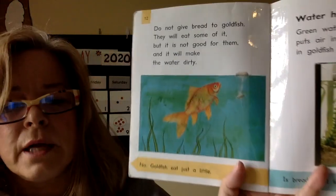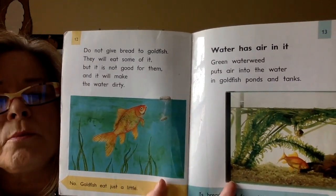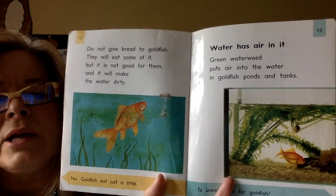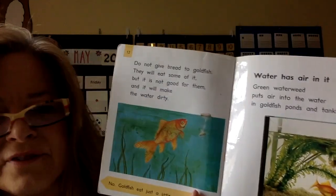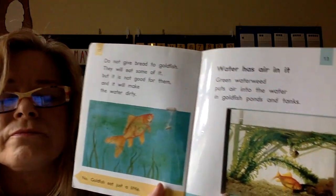Oh, what was the question? Do goldfish eat a lot? No, it says goldfish eat just a little. Do not give goldfish bread. They will eat some of it, but it is not good for them, and it will make the water dirty. So you should not feed them anything but the goldfish flakes or white worms.